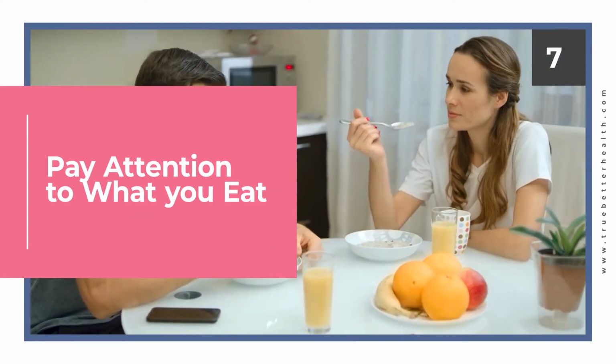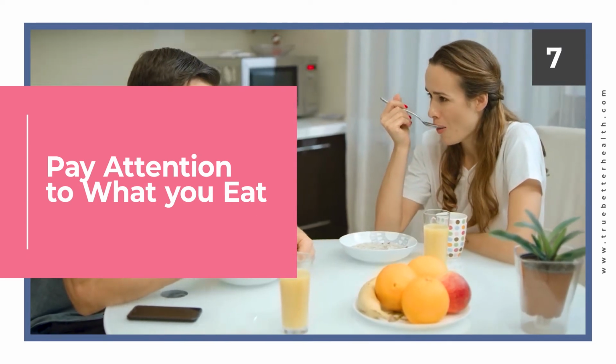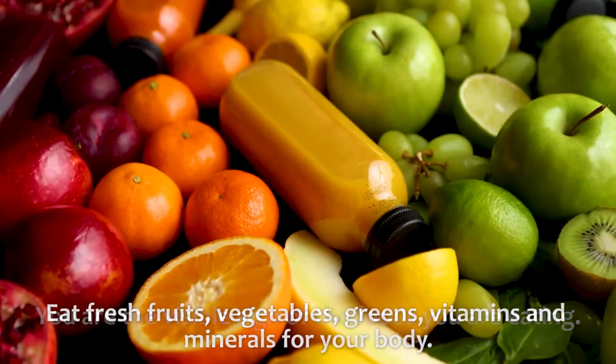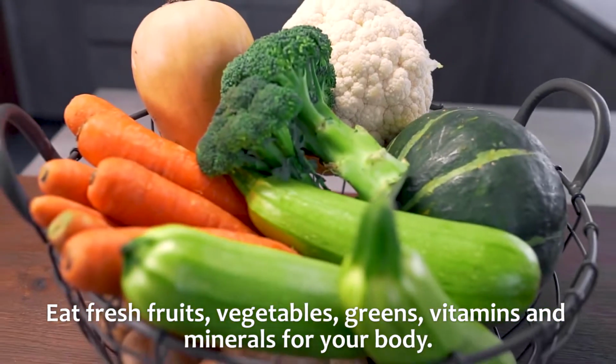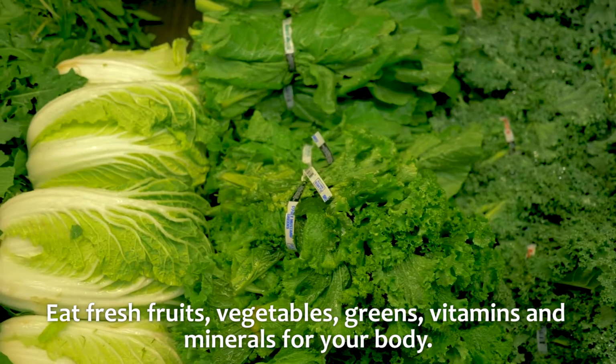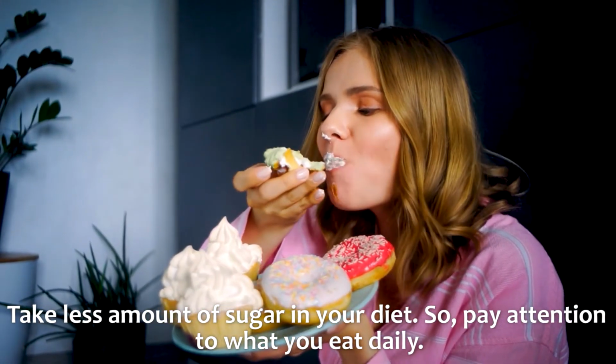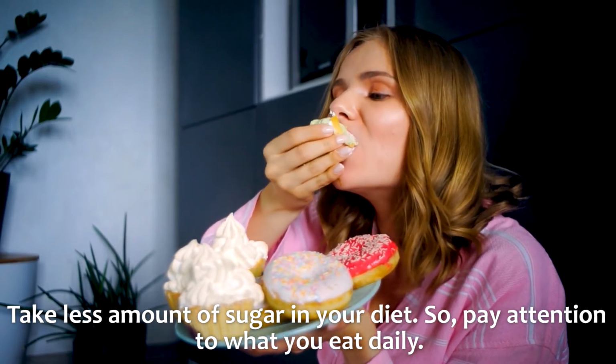7. Pay attention to what you eat. You are the visible sign of the foods you are eating. Eat fresh fruits, vegetables, greens, vitamins and minerals for your body. Take less sugar in your diet. So, pay attention to what you eat daily.